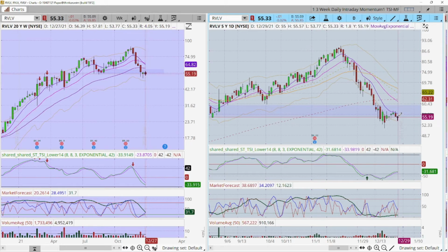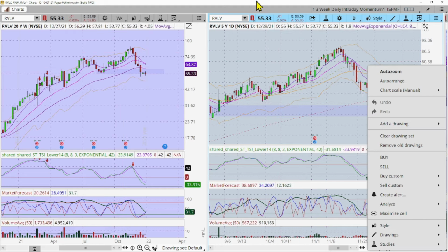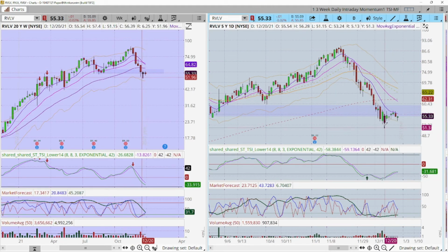If we did take a trade here, I would exit it if I drop today's low. But I may also say, hey, I'll buy it at, let's say, 52.60, 52.65, somewhere around there. And then the stop loss from there would be less than 4%. Go about a dime to 15 cents below that swing low there. RVLV. Okay.